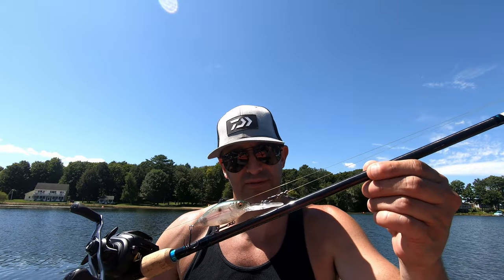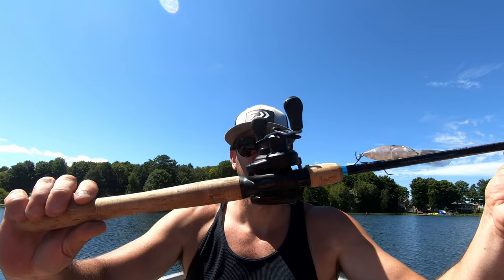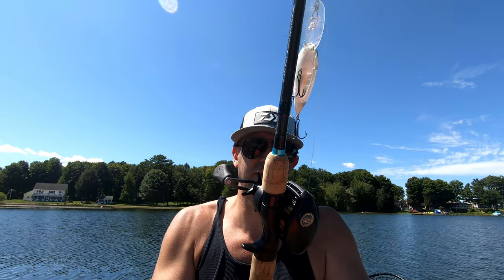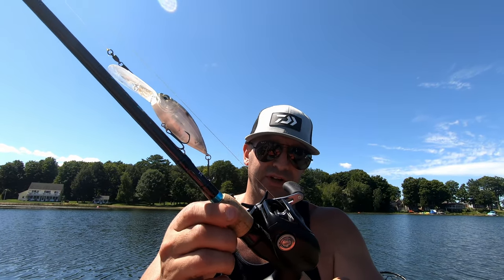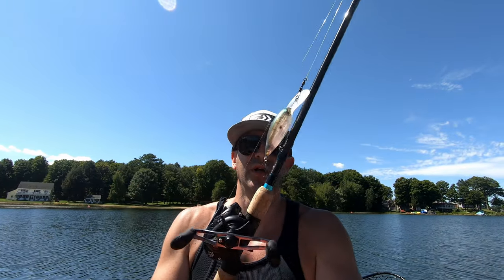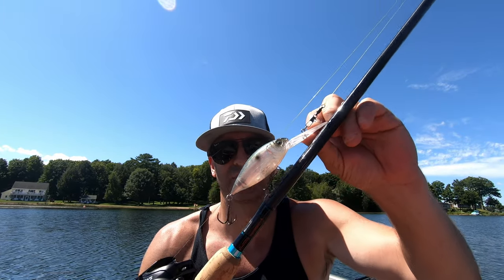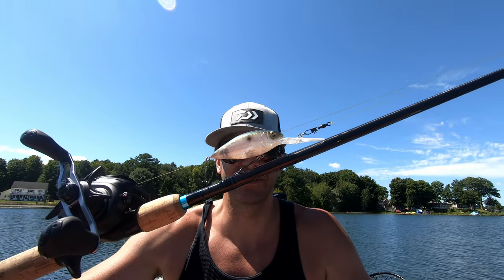But my deep diving crankbait setup, I just have a 7 foot medium heavy, and it's not even a medium heavy, it's a medium, just a Dracone Daiwa with the corked handle. And then I got a Daiwa TWS Tatula 150P 5.5 gear ratio. And I have 12 pound fluorocarbon on here, and a Megabass 300 Deep Diving XD. It gets down to about 20 foot.